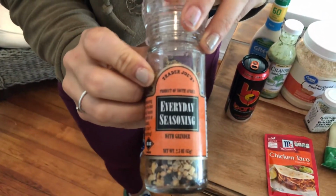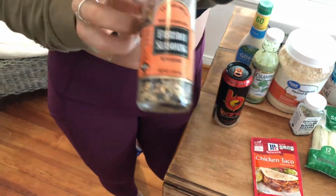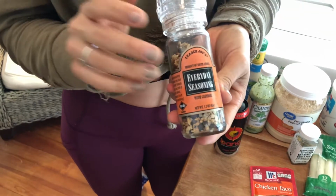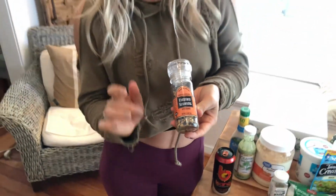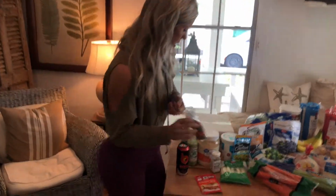Something else that I have always in my pantry is the everyday seasoning from Trader Joe's as well. So this is really good to put on chicken if you're like putting it, like I said, in the crock pot and maybe you don't want to put the chicken taco seasoning on it this time. Try this. It's just really, really mild, but it's still pretty tasty. It's not overwhelming either, so this is pretty good.